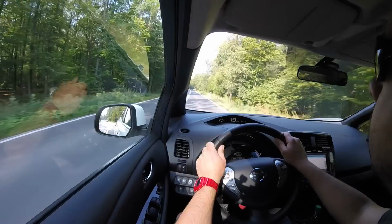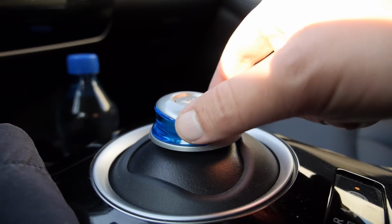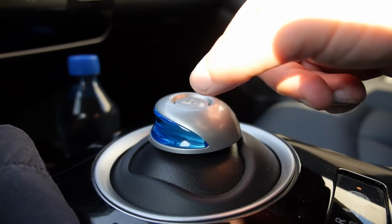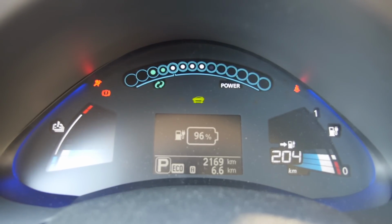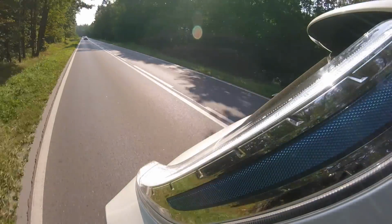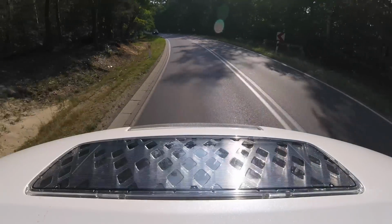And how is it to drive? Well, absolutely normal. Okay, so the gear lever may look like a big nipple, and when starting, the LEAF plays a little welcome tune. At low speeds, it also whistles to warn pedestrians and cyclists, but chances are, in city traffic, they won't be able to hear the LEAF coming anyway.